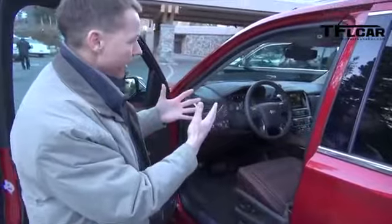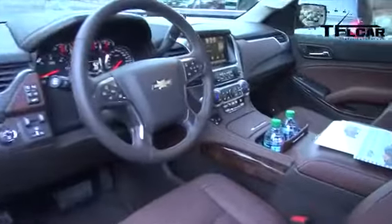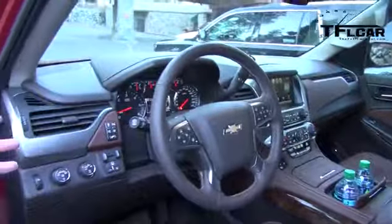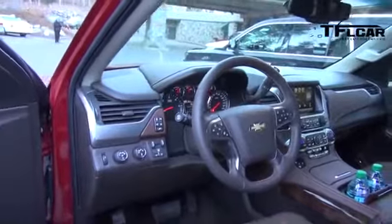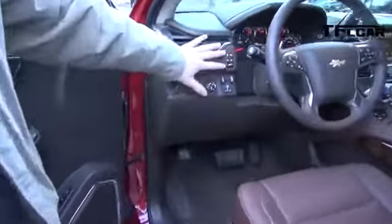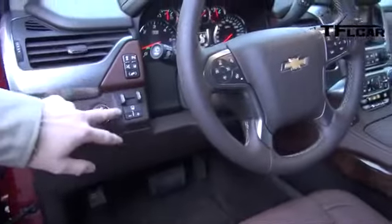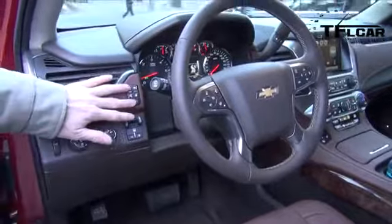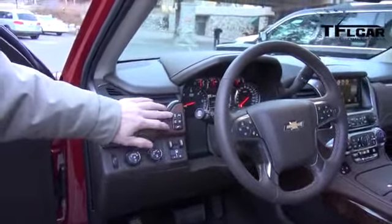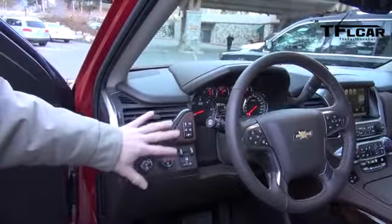Now, when you look at the design of this interior, you can see this is a cocoa dune color. The tremendous design here, and the gauges, the buttons, the knobs for headlights or your four-wheel drive system or your trailer brake controls or adjustable pedals, your retractable running boards, lane departure, stability control, and your front and rear park assist, all easy to see here.